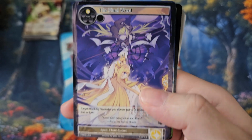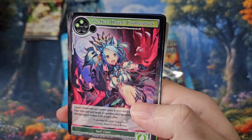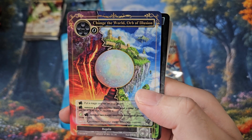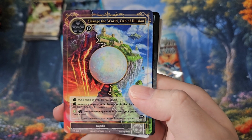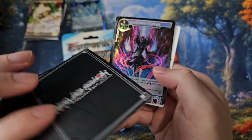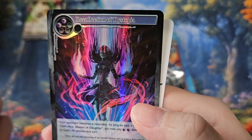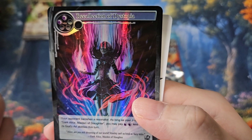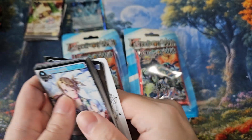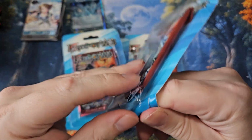Final Word. That's an uncommon. Here we have the Beast Queen's Counterattack as a rare. Change the World, Orb of Illusion. That's a cool looking regalia. Very nice. Nothing on the back of those. Those are single-sided. Recollection of Dystopia. It's like today's world. There's your holo rare. Let's keep it moving.